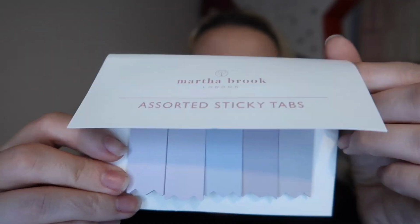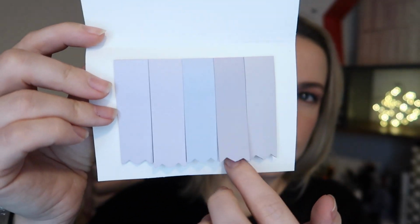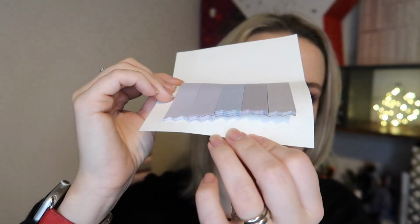And we open it up, and inside we have got some assorted sticky tabs. And these pretty nice kind of lilac and blue colours, so they're almost like little page flags. I never find I make good use of these sorts of things. One of those things I have lots of and never find myself reaching for. Actual sticky notes, yes, use them all the time. But little page flags and things, I just don't seem to reach for them as much. So let me know what you use them for. I mean, I have ideas of what you can use them for, I just never seem to think of using them.